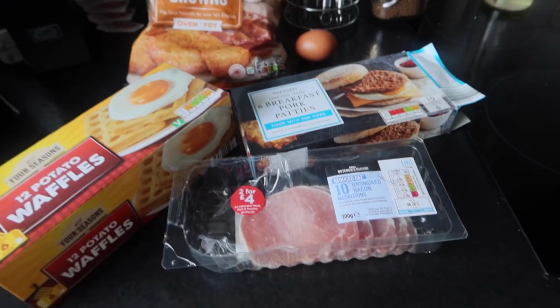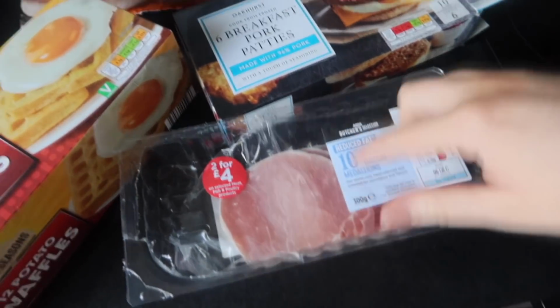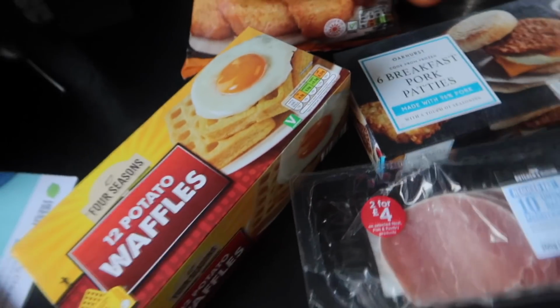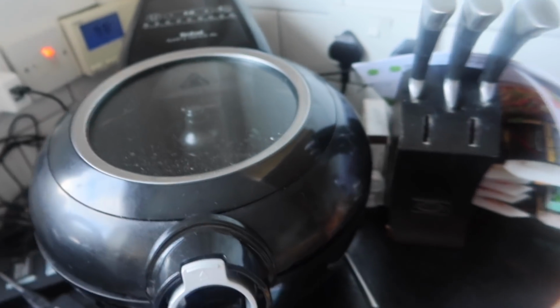So to do this, I'm going to be pan frying the bacon, sausage and egg, and then the hash brown and potato waffles I'm actually just going to pop in my Actifry. They'll only go in for about 15 minutes, so I'm going to pop them in first.